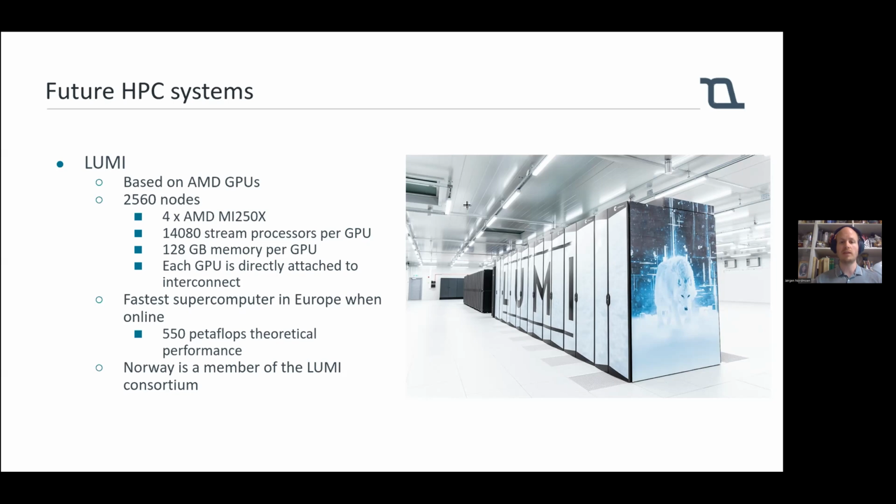But on Lumi, the GPUs can directly just send data straight over the interconnect. So you don't even need to talk to the CPU to share data. And that's a characteristic that will be really interesting to see from Lumi.